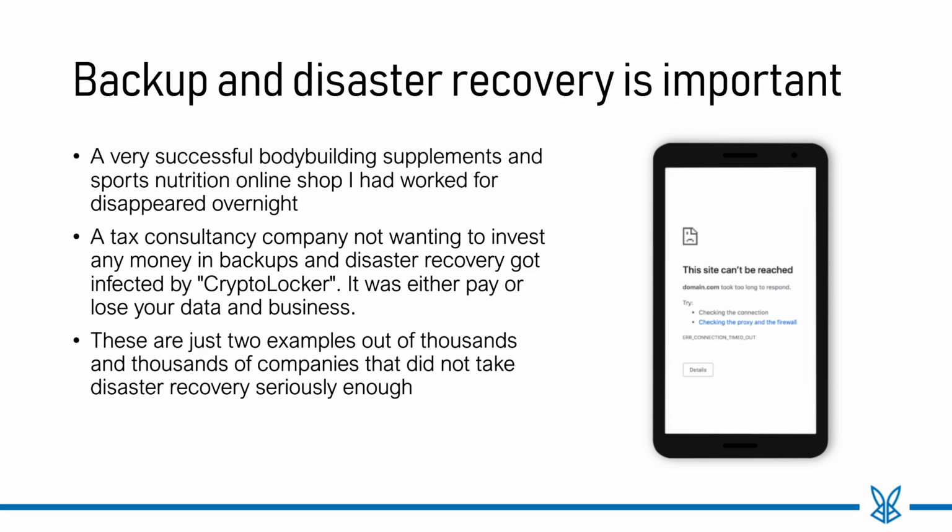Another similar case, albeit with a happy ending, was with a tax consultancy company. They again didn't really care about backups because they considered them a hassle and an unnecessary expense. They got infected with a ransomware called CryptoLocker, which was popular back in the day. For those of you who don't know, this type of malicious software typically encrypts your data and then asks you to pay a ransom in cryptocurrencies or any other way. Since they got all their data encrypted, they had to finally bite the bullet, and they paid the ransom. So there you go. The idea of saving money proved a complete disaster.